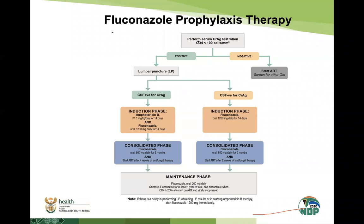So let's start again. HIV positive patient, CD4 count less than 100, you check for crypto in the blood by doing a crag antigen. If the antigen is negative, there are no problems, you start ARVs. If the antigen is positive, this patient requires a lumbar puncture. Very important. If the lumbar puncture is negative, so the cryptococcus was found in the blood but it is not there in the CSF, then you can treat this patient on an outpatient basis.